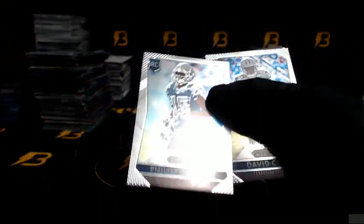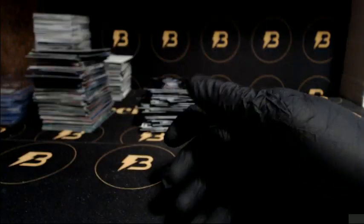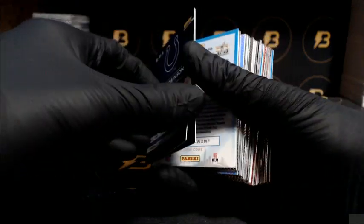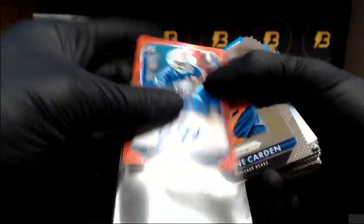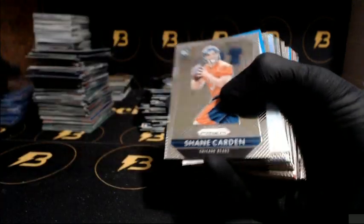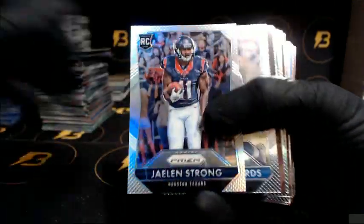Bryant. Not sure why that was flipped backwards. I don't think this is the short print. Yeah, Nelson for the Cardinals. And going out to the Colts to 99, Robinson. Carden. Strong silver for the Texans. Hyde for the 49ers.